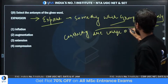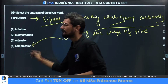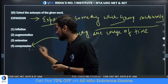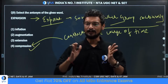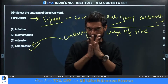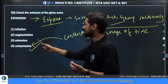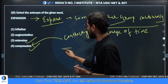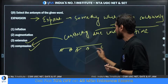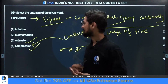Whenever we talk about contracting in due course of time, we are talking about compression. For example, if you stretch an elastic, it will be expanded, and when you leave it, it will be compressed again. Compression is a phenomenon, an activity through which something's volume is compressed. So the antonym of the word expansion is compression. Extension is when, let's say, we have a point A to B, and then we extend it to point C. This is called extension, when you extend the boundary or the length.